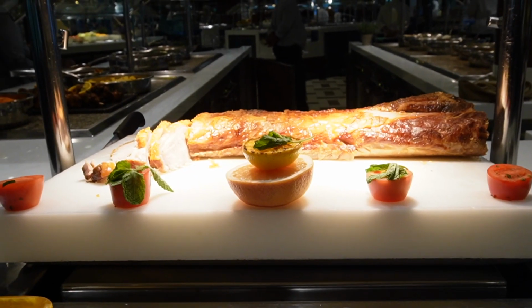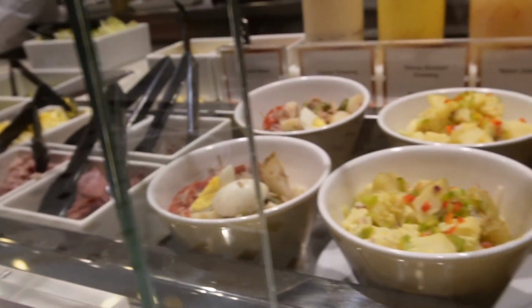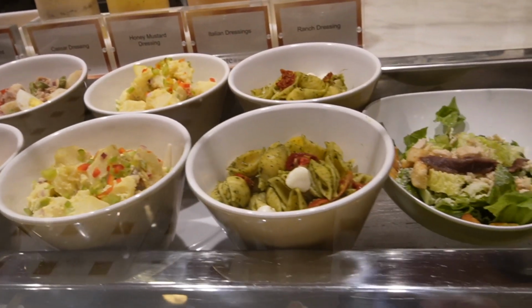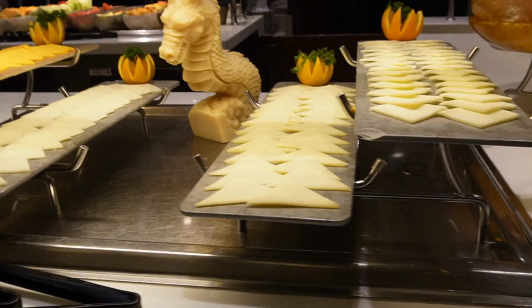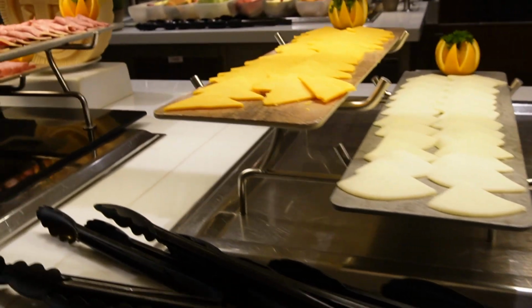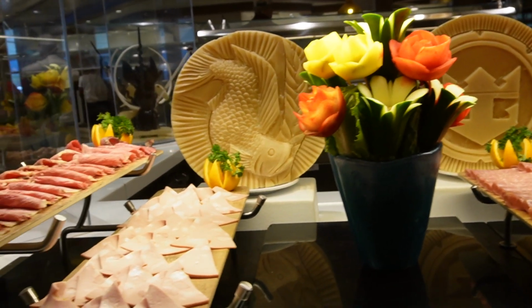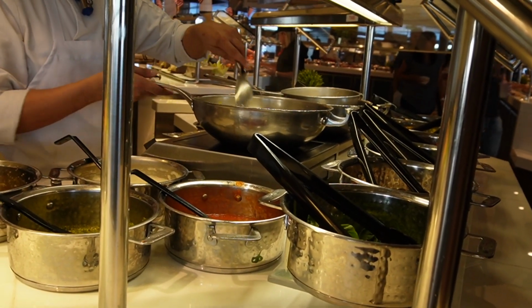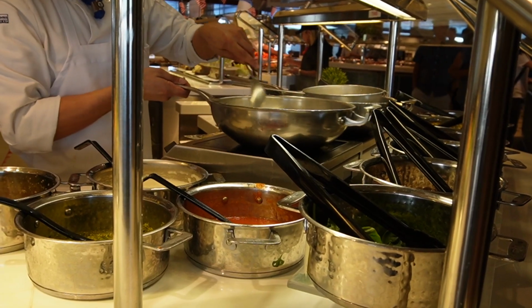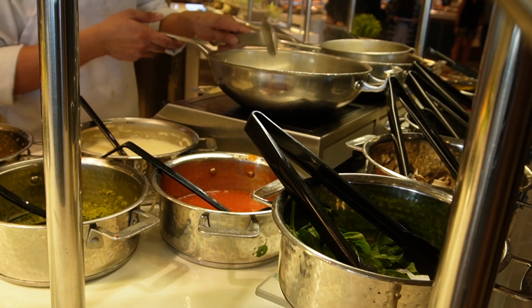It has all types of food from paninis to meats, cheeses, chicken, pork, you name it, it has it. And no matter what kind of dish you're looking for, you'll find something worth trying there. The Windjammer has all types of food from vegetarian to Indian to Asian to gluten-free to just about anything that you can imagine. And like I said, there's breakfast, lunch, and dinner served. This is just a sampling of the lunchtime menu. I love it.